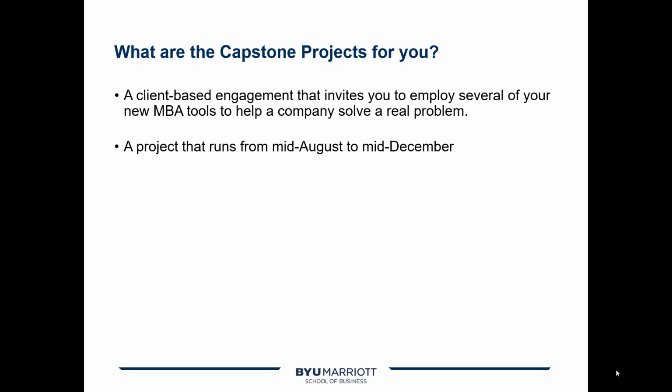The projects will run from mid-August to mid-December. You'll start by choosing the organization that you want to work with in the first week of the semester. We'll have a kickoff with your client in early September, and then you'll work through the project. In December, the last weekend of class, you'll have a deliverable, and we have a big lunch where we do a deliverable with your clients individually, and you'll have an opportunity to present what you have learned and what you've come up with for recommendations.